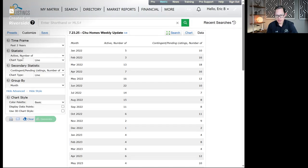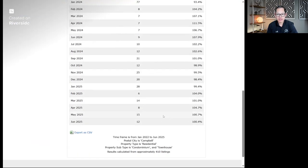Let's look at how long they're taking to sell and the ratio here, if they're selling over asking. So they're still very close to asking price, right? They're taking longer, as you can see, than single family. Single family is a single digit number of days to sell. The condos and townhouses are still pretty quick, 12 days and 15 days to sell, and over asking still.